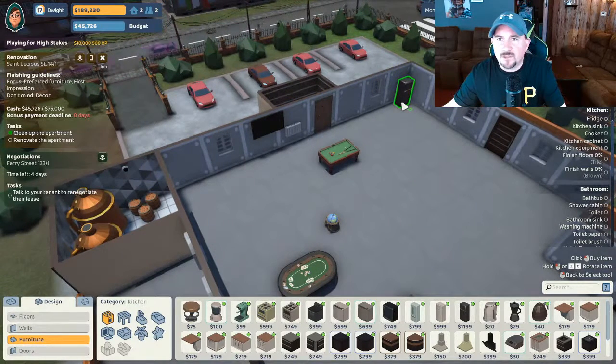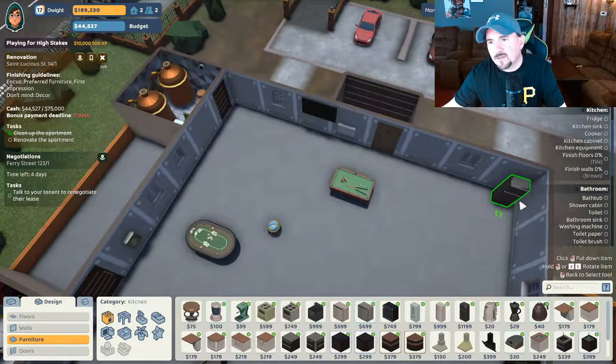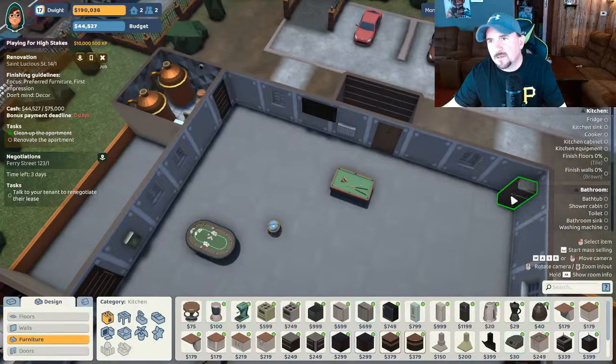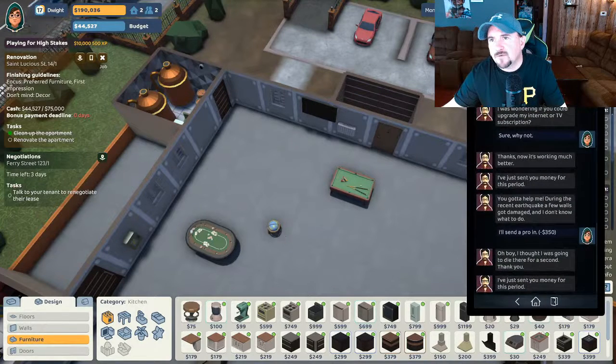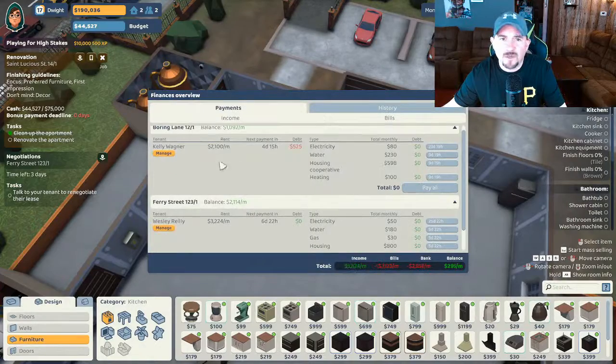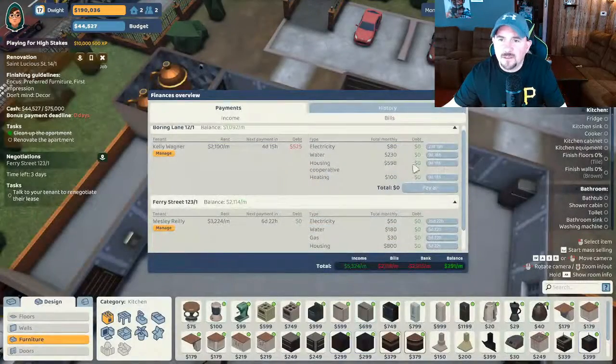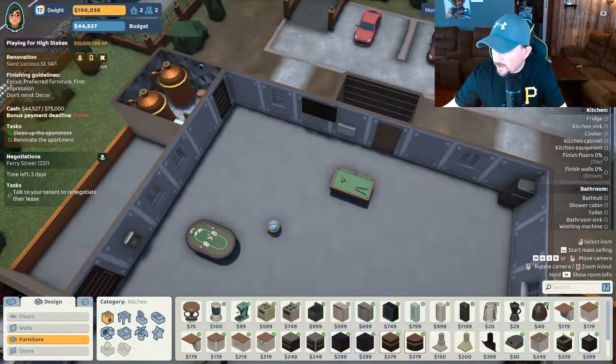Let's put the fridge in here. Is that all the way? No, that can move a little bit. There. Just sent you money for this period. Thank you, Wesley. That is fantastic. What about Kelly? She owes me. Remind politely. Bills are not due yet, but those will be relatively quickly, I'm sure.